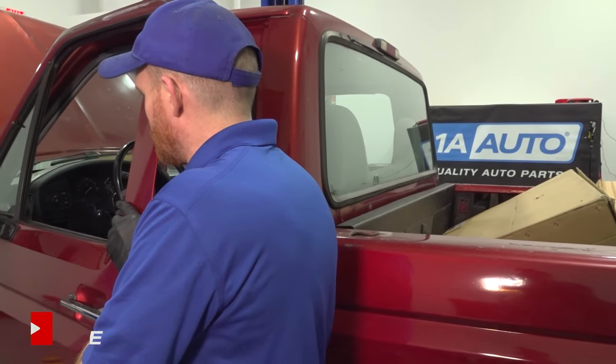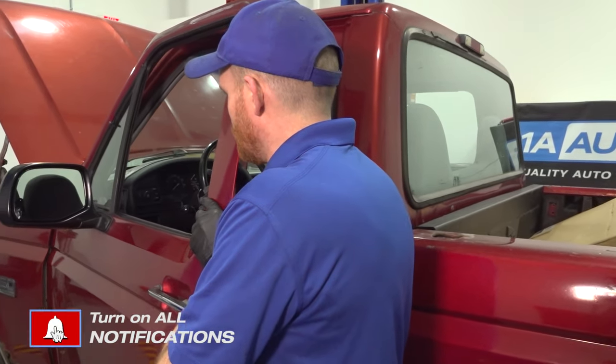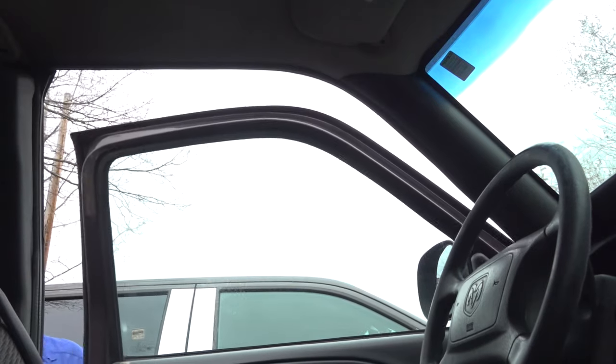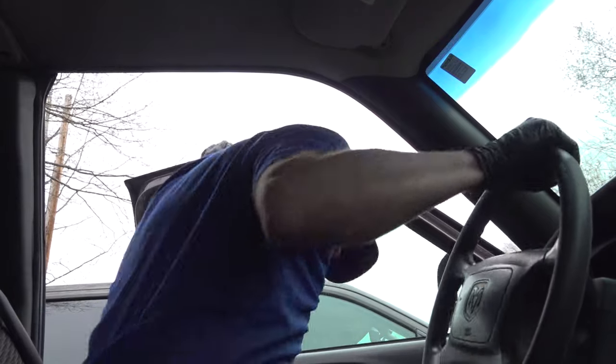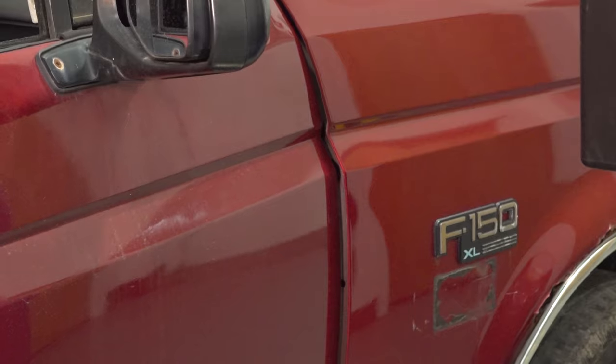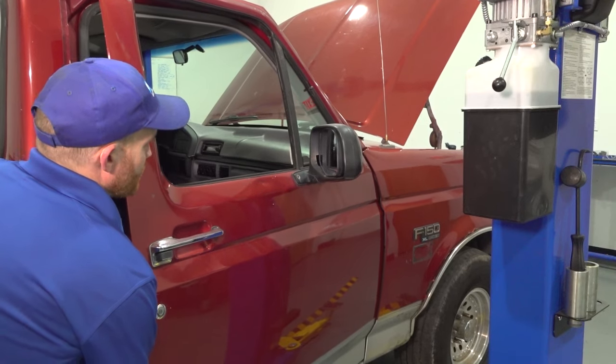The driver's door will be the most common area to have an issue with the door hinges. Why? Because it's the door that's the most used. Every time you get in the vehicle to go driving off someplace, you're using that door. There is also the possibility that you do have an issue with the passenger door, so you want to make sure you check that as well.